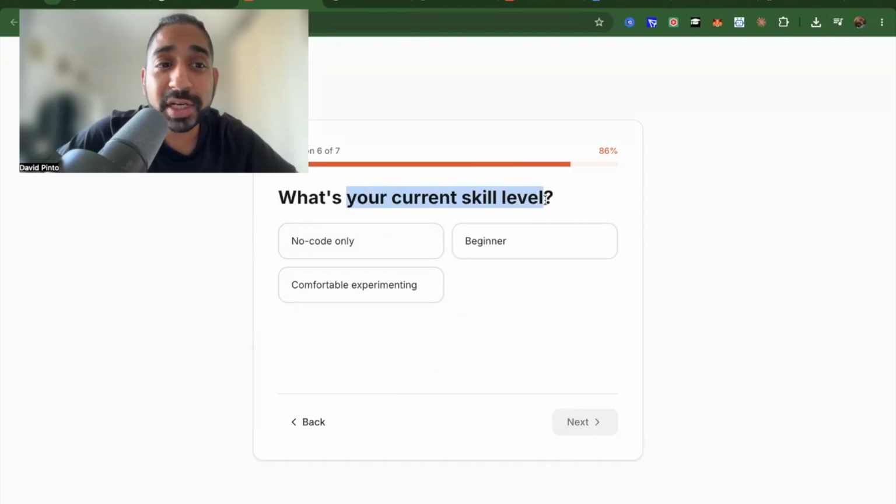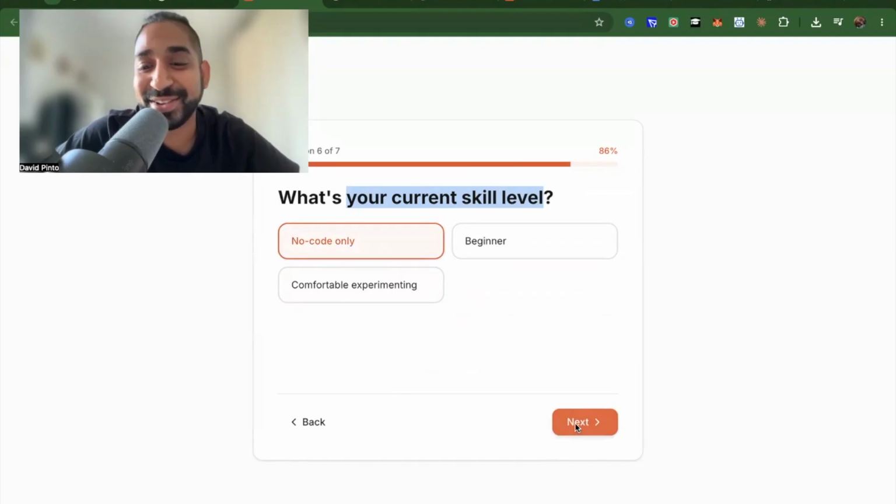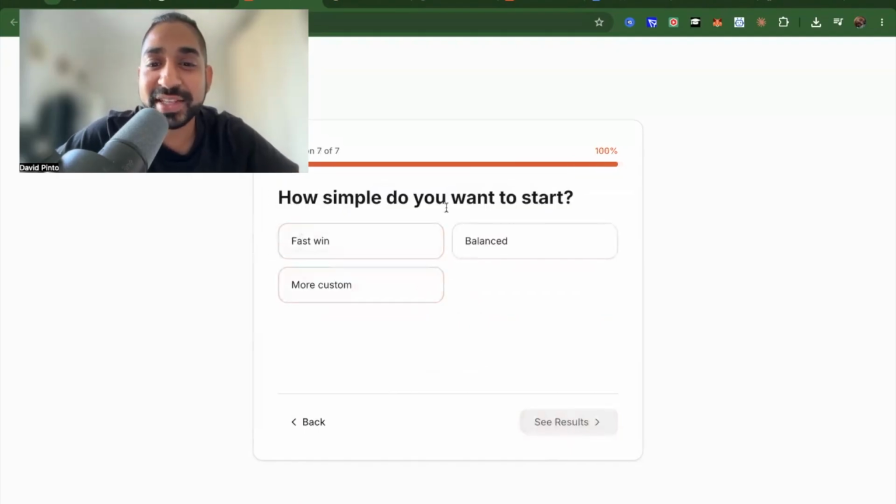And now I'm going to personally say that I have no code only skill, which means I don't really know how to do anything. That's what it means. We go through it, you say how simple it is, and so on and so forth. Let's say you want a fast win, a balanced approach, or a more custom platform, so you can get a little bit more advanced even with this app.